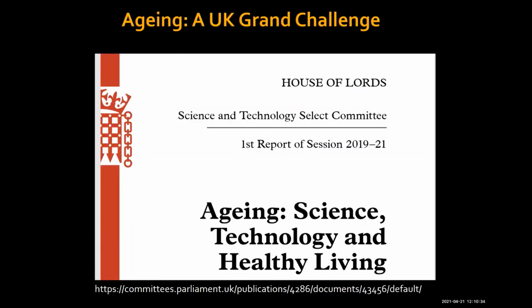So first of all, why are we thinking about this at all? Well, again, some of the elders actually contributed to this inquiry by the House of Lords, which was published in January, and I was the specialist advisor to it. And it was looking at how science and technology can help us to have a healthier old age.